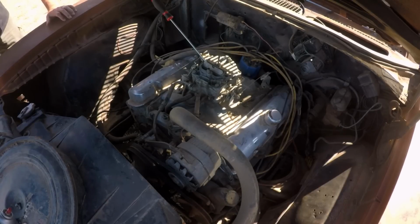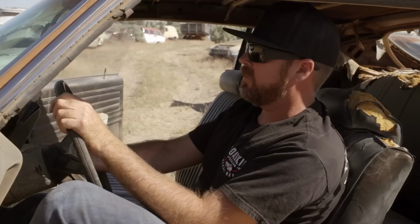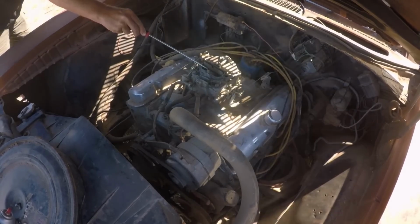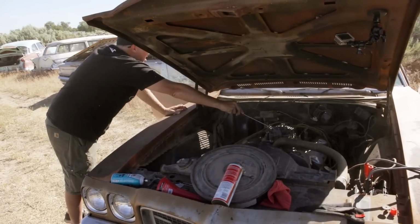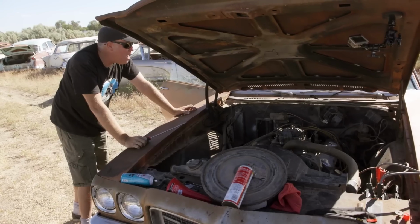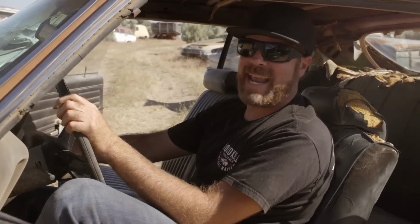You wanna try it again? Yep. There we go. Go, go, go. Come on. Here it goes. There it goes. Oh my God, it's alive! It's running. It's alive! Dude, sounds rowdy! That needs some timing, but it runs. Dude, we just brought a car back from the dead out of a junkyard that apparently hasn't run since '81.